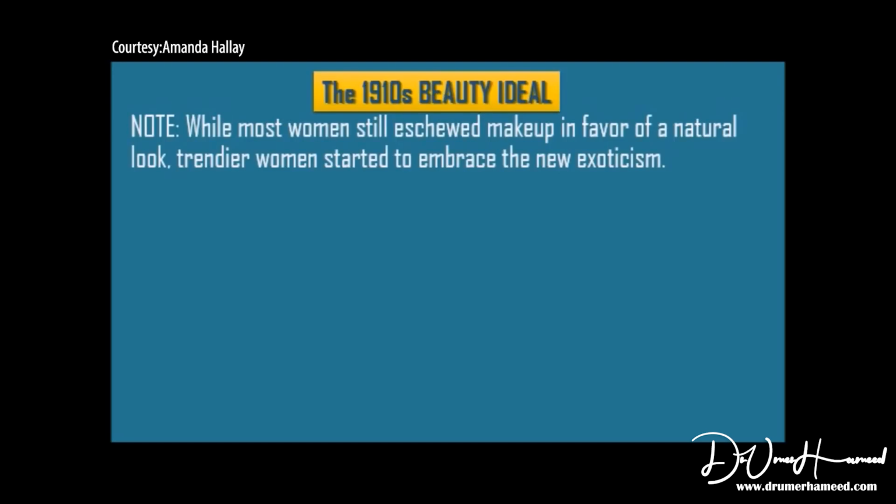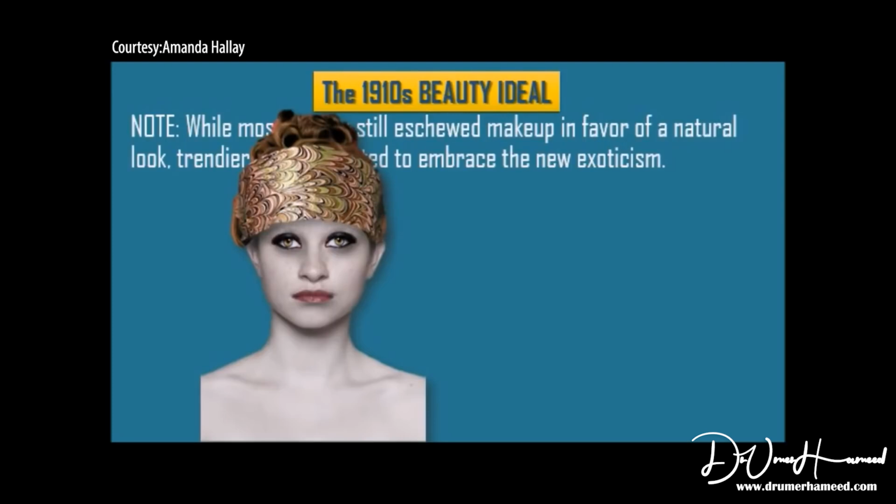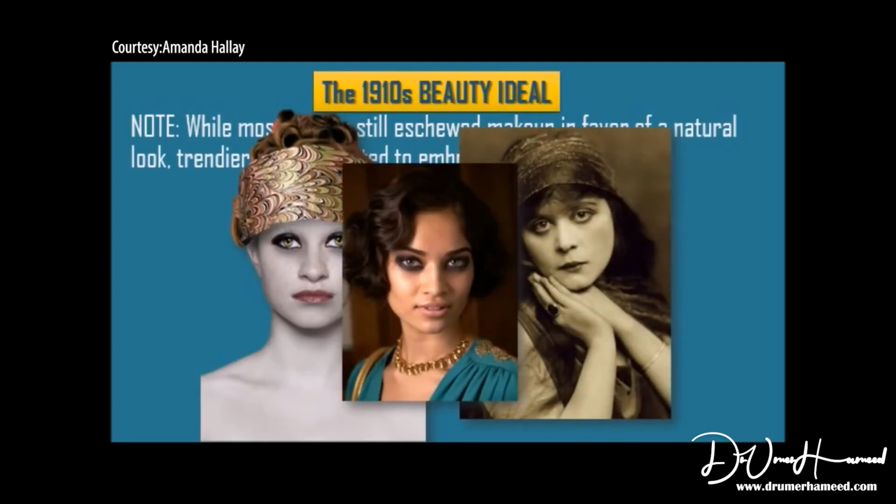Let's take a look at the beauty ideal of the 1910s. Now, please note, while most women were not into makeup, they were still going for the natural look with a bit of powder, a little bit of rouge. Trendier women started to embrace makeup and use it to achieve this very weird, exotic look that would grip the edgier side of fashion in the 1910s. Let's take a look. A very dark, smudgy eye, dark lips, with tousled hair and an exotic headscarf like this. And here is this eye makeup look played out in fashion today.